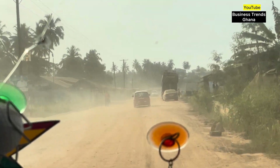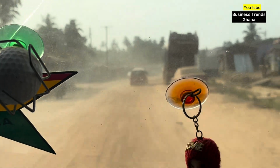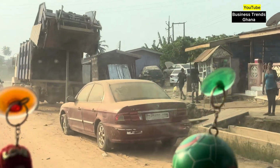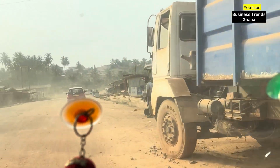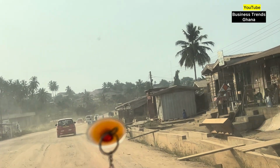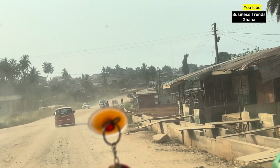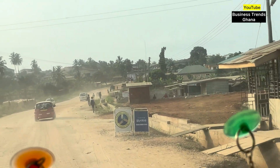And it is very interesting. You look at how the road looks like, and you get to understand how the future beholds for this location. You see at the edge there, they have made a drainage system. So that's a drainage system at the edge there, and they have it at the other side as well. We're just hoping that in the near future things change as quick as possible.